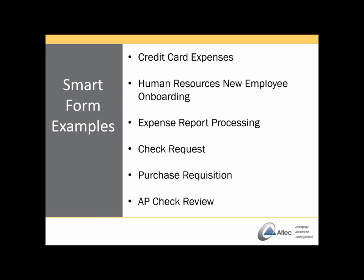Example uses of this module, here's just some examples, are monthly credit card consolidation, HR onboarding. When you onboard a new employee, there are a lot of forms that need to be completed and filled out. Expense report, for example, requisition requests. So any forms that you generate in-house, you can use the Smart Form Toolkit.